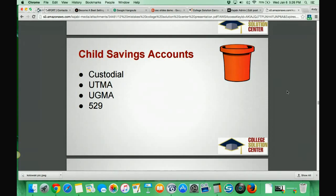Okay, child savings accounts are traditionally the basic custodial accounts, UTMA, UGMA, and 529s. The first three are always considered child accounts and penalize you much more. The 529 is, under the federal rules, considered a parent asset. So you penalize less, which is good. You still are penalized, which ain't great, but at least it's not 20, 25%.